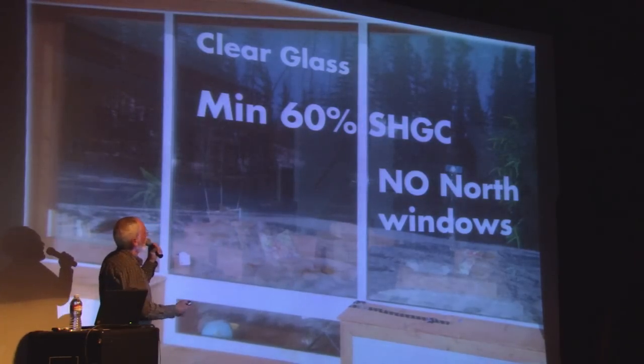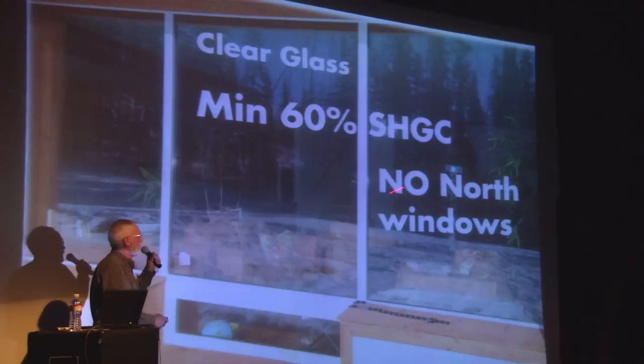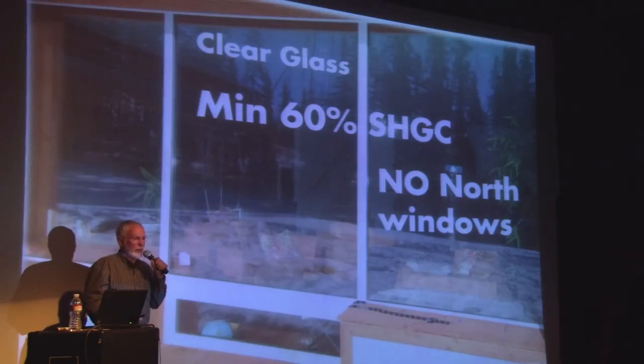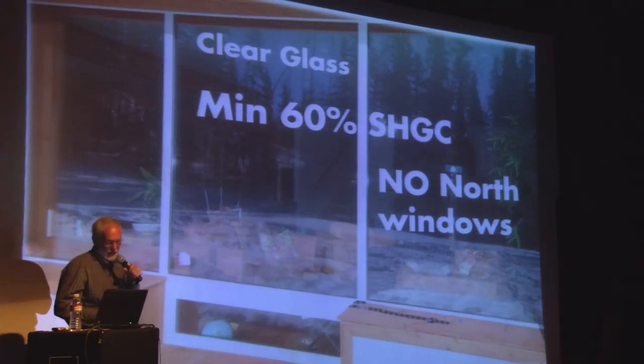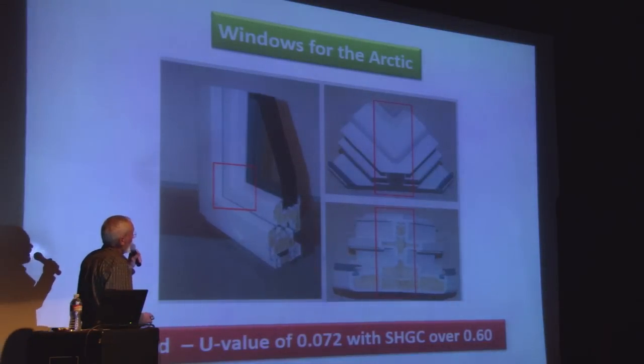100% would be letting all of the heat in. You want to let heat in. That's the solar heat gain coefficient. You need a minimum of 60%, and minimize, I wouldn't say no, but minimize windows to the north. They're not helping you. And so you need decent windows, like triple panes are quite helpful.